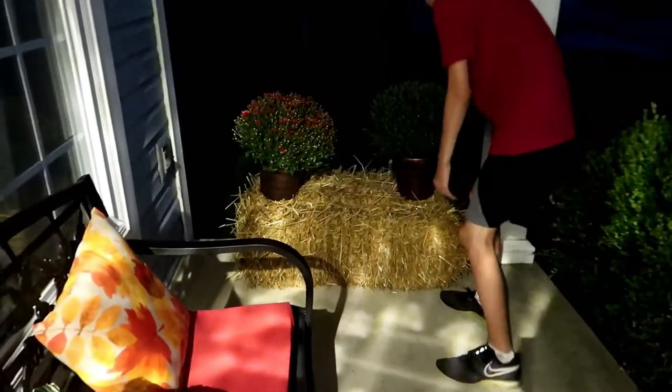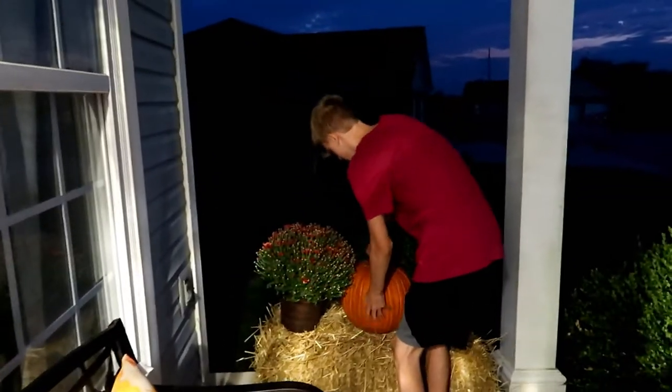I was going to do this, but okay. We can't get a baby one. Now you gotta put the pumpkin in the middle. It's not gonna fit, Mom. I get it. That's hilarious. Good enough for now. Thank you. I'll do more to it soon.